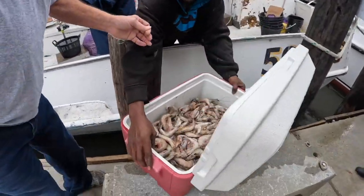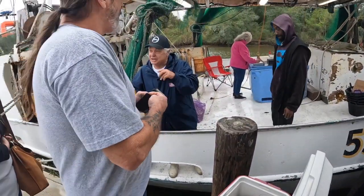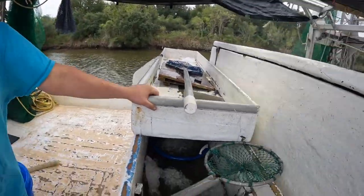Right. It's good that they do these little markets. Every little bit we sell, that's a little bit less the factories get. Right, because they're the ones really hurting us. It's not the docks hurting us, because they make so much a pound, and they got a lot of expenses like we do. Right. But yeah, just a sad situation.